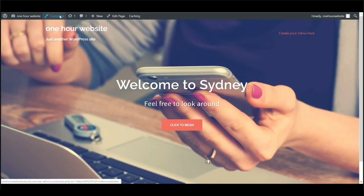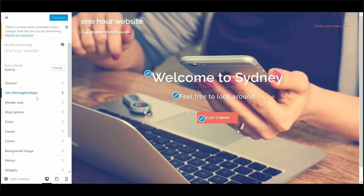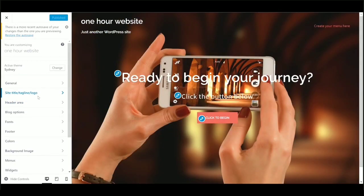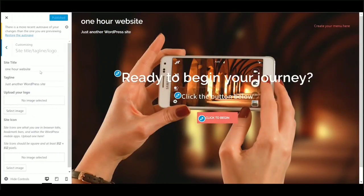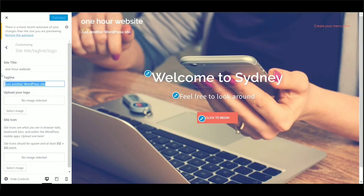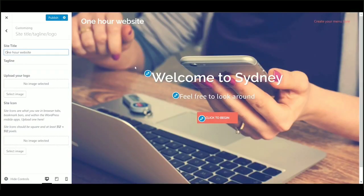and I want us to go to customize. Now this is where you can change a lot of the things from the back end of your website. It's not actually our page builder that we're going to be using, but it's used for other things that the page builder can't control, such as our header here and our menu. So the first thing, let's change that tagline, so we can get rid of the subheading because we don't really need that, I don't think. And for now we'll have one hour website, but I'll show you soon how we can upload our own logo.